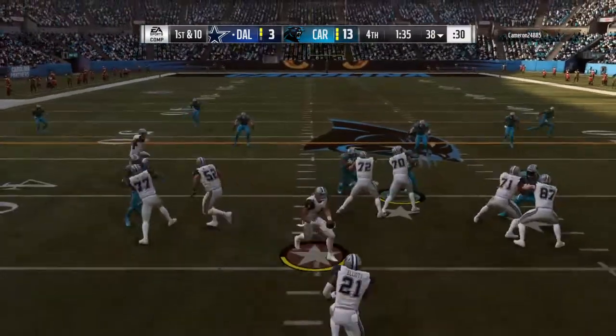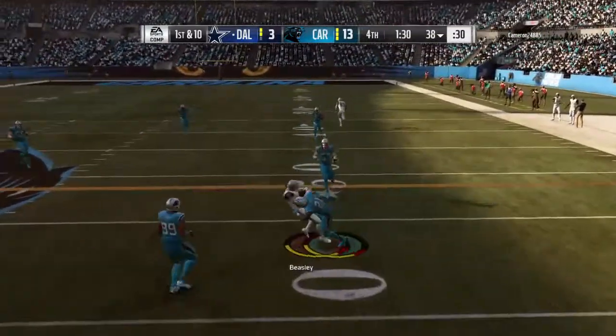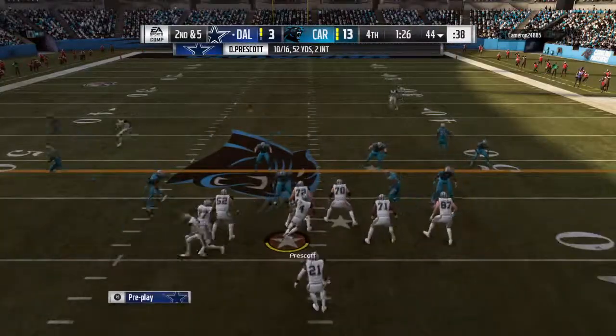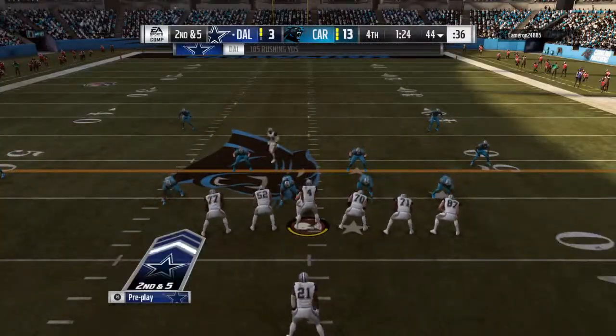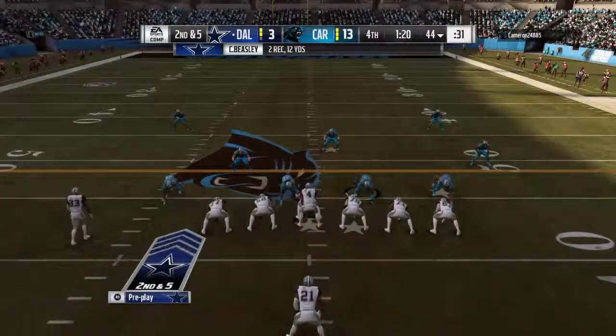Prescott to throw. He hits Beasley right side. And he'll get up near the 45. They'll spot it at the 44. 5 yards on the catch there. Brings up second down. Short play like that in this situation this late, that's a win for the defense.